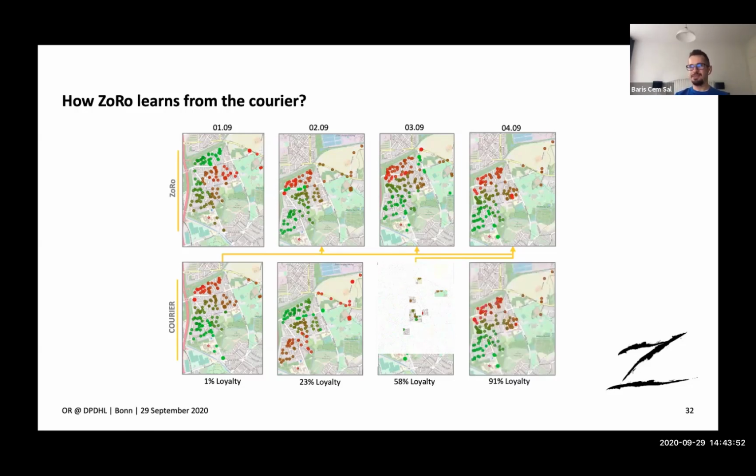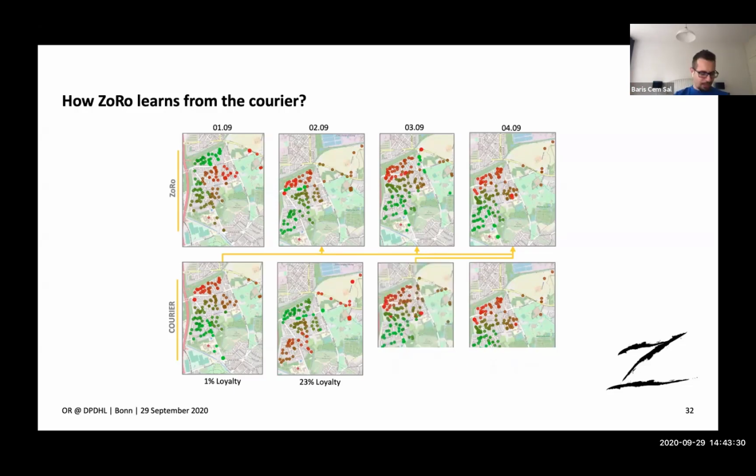So this is our quality measure. More than 90% we have to be. And since this day, every day that he sticks to his routine, we are able to predict and optimize for his routine from the beginning of the day with more than 90% loyalty.